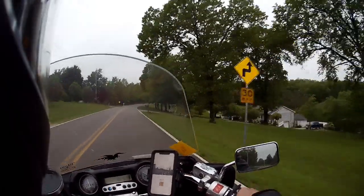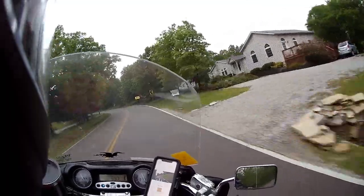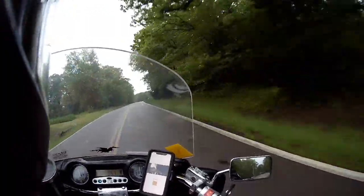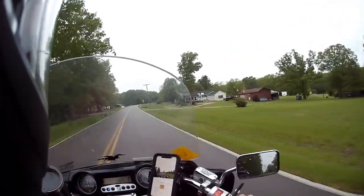And running through, like, here's a quick right-left transition. There we go, and we're coming back again. I have no problem making transitions like that on this bike.